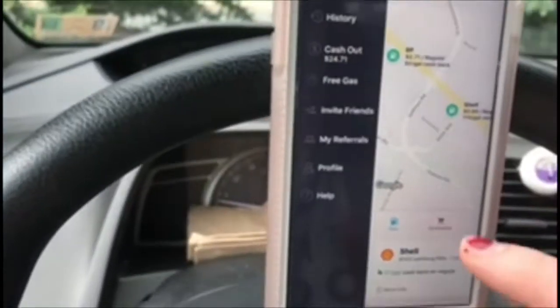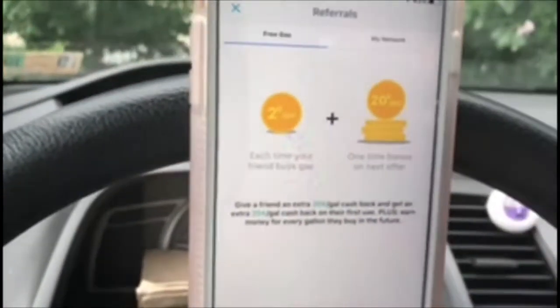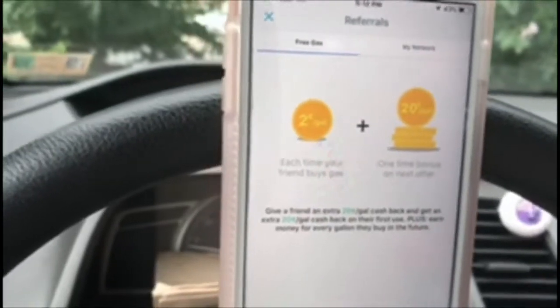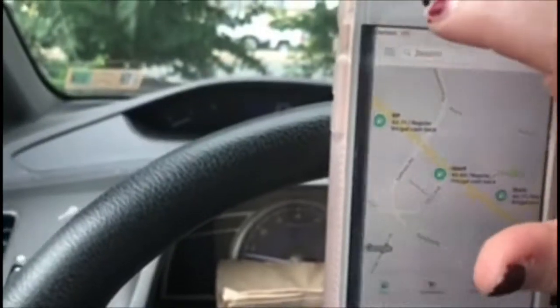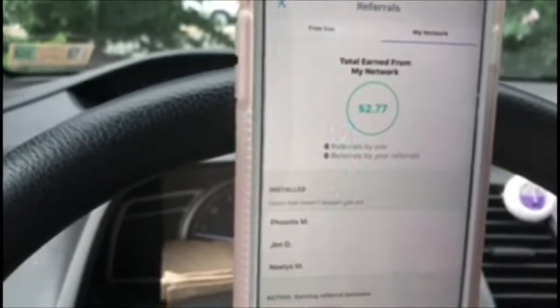Here, let me go right here. I will show you. You can invite friends. And then when you invite friends, you can also build your own little network. So every single time somebody fills up using your code, you then get money there. So let me show you right here. Oh, come on. I hate it when this thing does not. There we go. So I go to my referrals, and see, I already have 6 referrals.